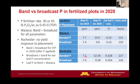At Rochester, the soil tests were similar. At Rochester, our Bray P, when we banded, got a little bit higher than the broadcast, suggesting that maybe we're sampling that band a little too much and it affects our soil tests. And that's a theme that you'll see happens occasionally.